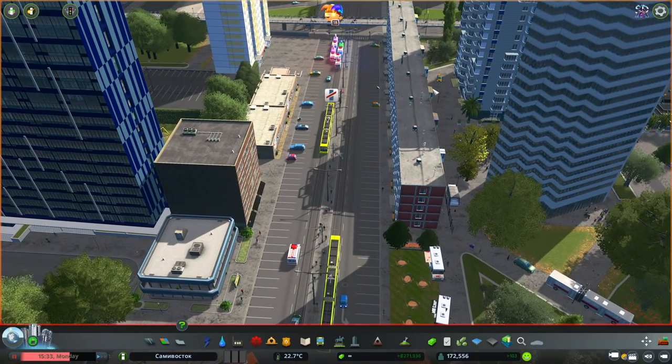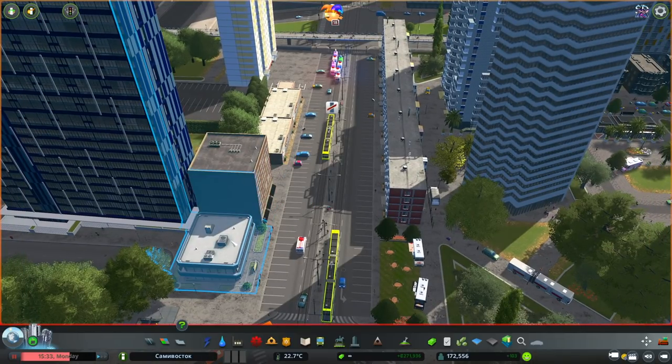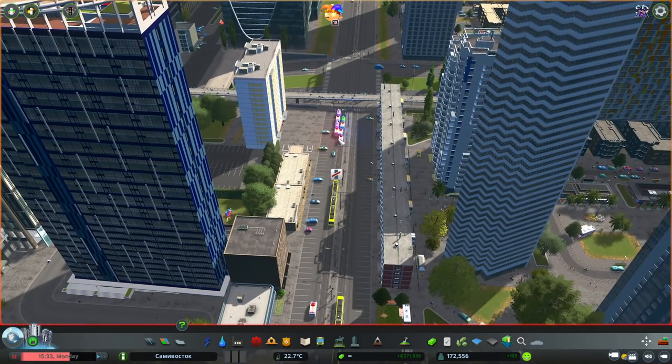So basically the boulevard went from here all the way across to here. That's pretty huge, but look at how much of a difference it makes. We've got shops in here, we've got parking, we've got trams, we've got pedestrian places, we've got some little seating areas. It looks different, right?